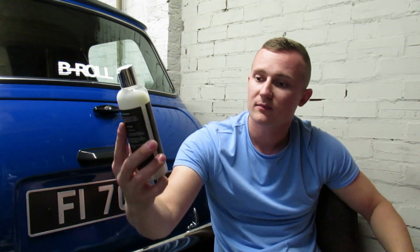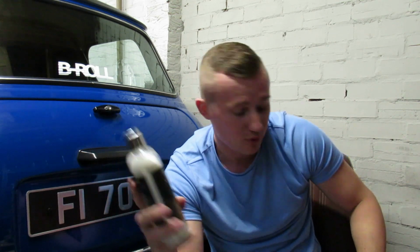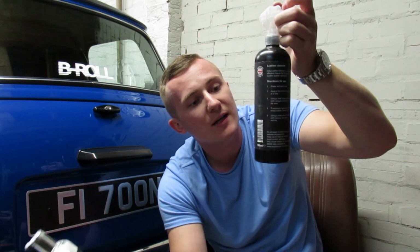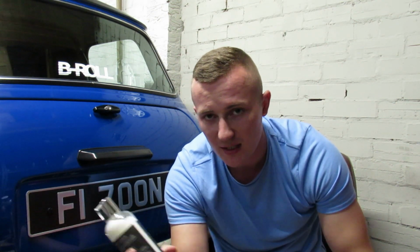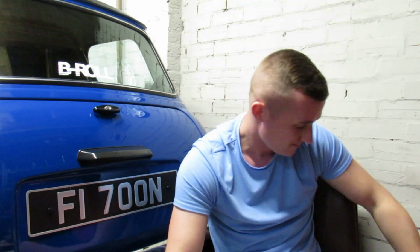Then Hyde leather conditioner. If you've got leather seats in your car, proper good stuff. And before you do that, Hyde also has a leather cleaner, which leaves a really nice matte finish. If anyone doesn't know, shiny leather isn't clean leather. Leather should be a matte finish. So next time you get in your car, if it's nice and shiny, it's not clean.